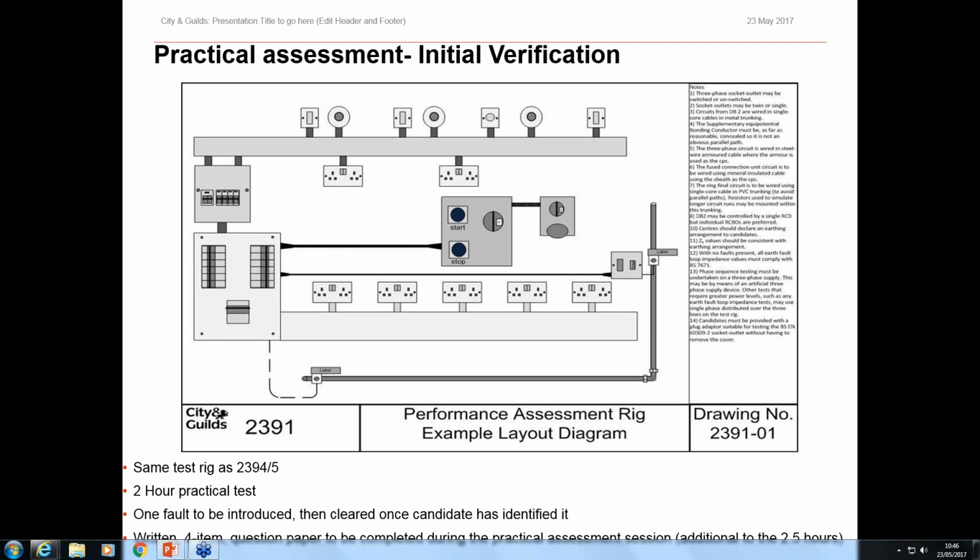And with those faults, once a candidate has found the fault, which is a likely experience when people are working on site and initially verifying work for the first time, faults can be found. The fault will be cleared, rectified, and the assessment will continue, taking the necessary retests on those circuits where the fault was there. And by doing this, we've taken away the need to have the separate insulation resistance test board and the separate earth fault loop impedance test board, so they're not required anymore for these assessments.